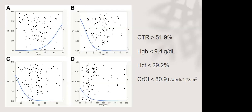They then did these Youden indexes, which is essentially to help figure out the cutoff values, the specific number that would indicate a high risk of heart failure. And it found that you needed a cardiothoracic ratio greater than 52%, a hemoglobin less than 9.4, and a creatinine clearance less than 80 or 81. This is sort of interesting because, again, these are just associations, and it's hard to tell if this is actually playing into the pathophysiology of developing heart failure on peritoneal dialysis, or if these are just patients who are in general more sick.